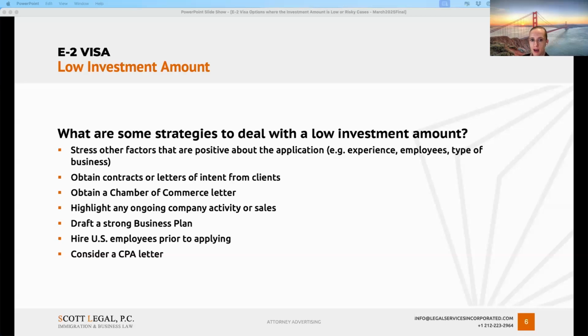Another thing could be if you hire employees before you get the E-2 visa. Let's say that you are starting a new business in the US, the investment is on the lower side, but you already hired an operations manager and some other employee, so you already have 1 or 2 employees in the US, that could definitely be helpful. And you should then submit the payroll and the employment agreements with your application to show to the consulate that you already hired employees.